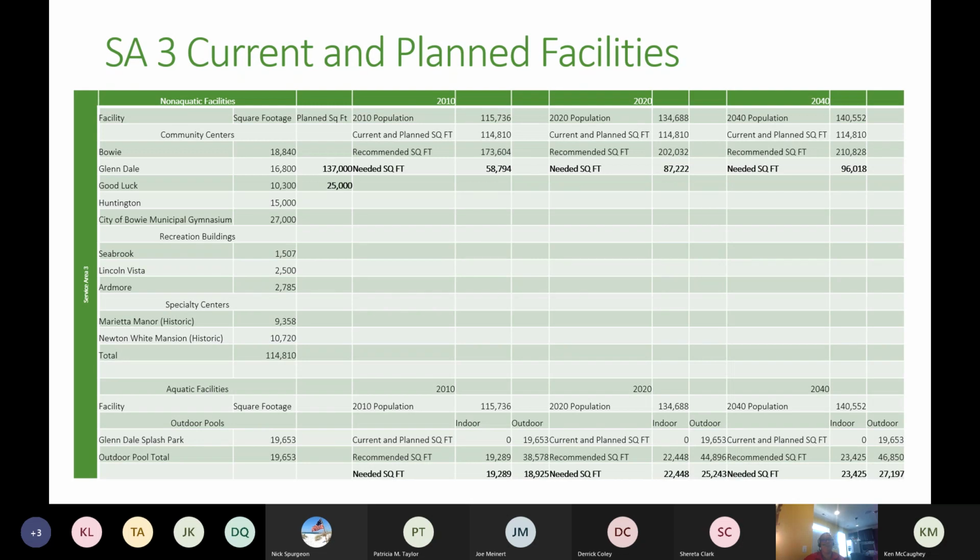But basically, we listed all of our non-aquatic facilities on the left-hand side. We list our Bowie, Glendale, Good Luck, Huntington, some of our recreational facilities, specialty centers, and then you'll see the aquatics are at the bottom. If you go along the top, you see the populations for 2010, 2020, and 2040. So we included this information to help with the discussion about whether or not the 50,000 square foot community building would be sufficient. So if you look under Glendale, right now it's 16,800 square feet.